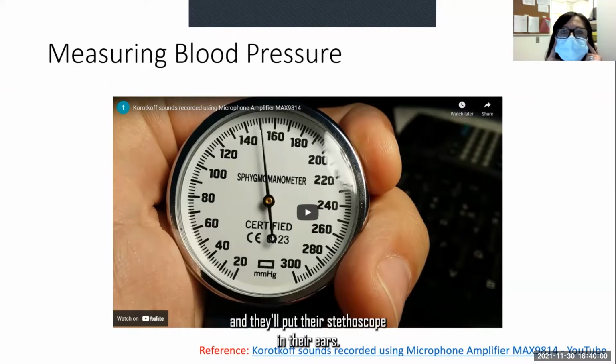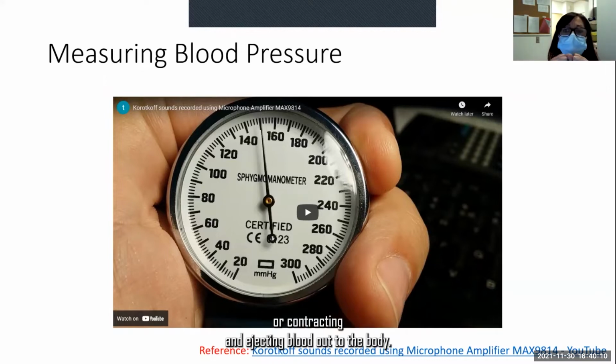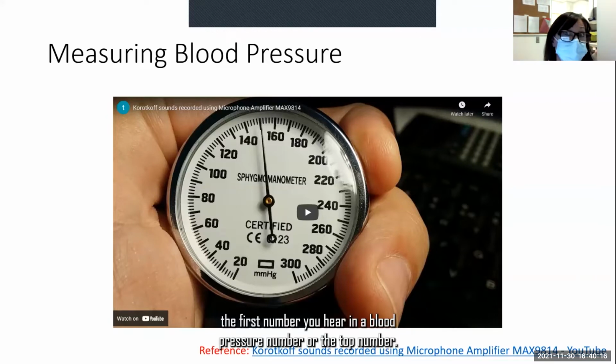And they'll put their stethoscope in their ears. And the first sound that they're listening to is reflective of your systolic blood pressure. That's the pressure in the vessel when the heart is squeezing or contracting and ejecting blood out to the body. That's the first number you hear in a blood pressure number, or the top number.